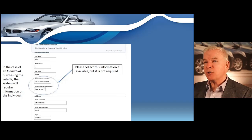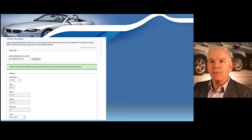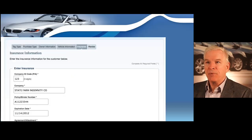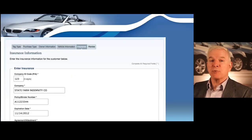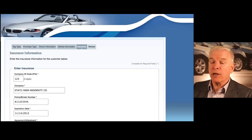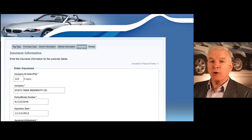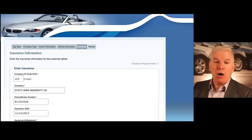So you want to make sure that you have the customer's driver's license information and their home address as well. And then you're going to enter the exact vehicle identification number, as you see right here. And then also the customer is going to have to show you proof of their insurance before you can ever put a temporary tag on that vehicle. If your customer doesn't have proof of insurance, you cannot place a temporary tag on that vehicle.